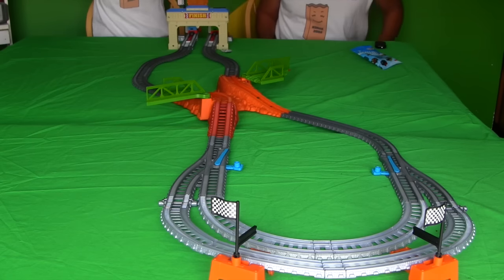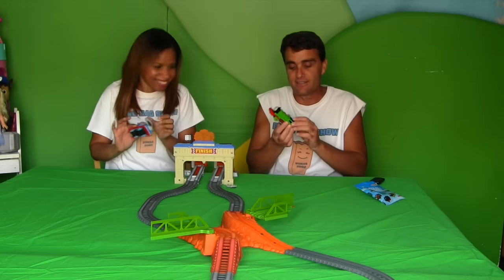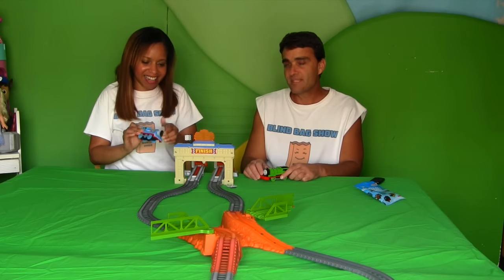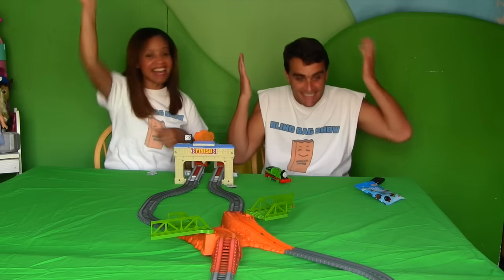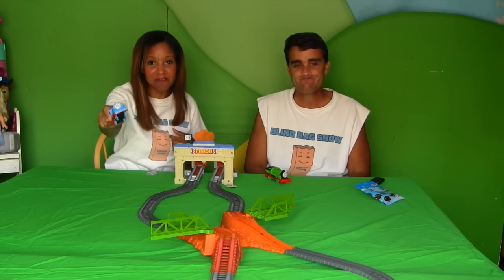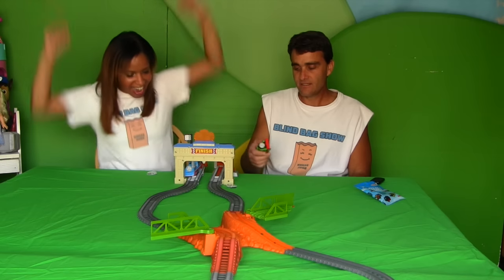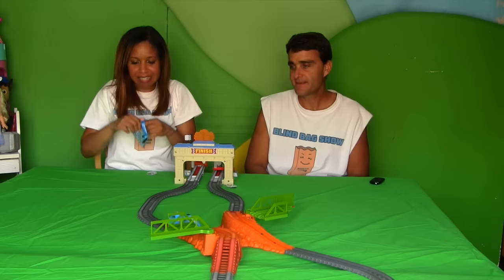Go. Oh, man, that was so close. This was the closest race ever. I can't believe how close it was. He did a little bit better job. But yeah, that's one eye. Thomas is the fastest. Yay, Thomas is the fastest engine around. Nobody can ever beat Thomas. Yeah, Thomas, you're a really useful engine. It's okay, Percy. All right, Thomas, let's open up our last blind bag.